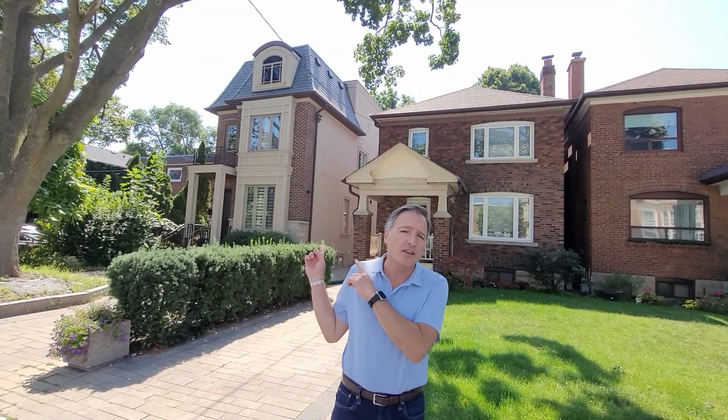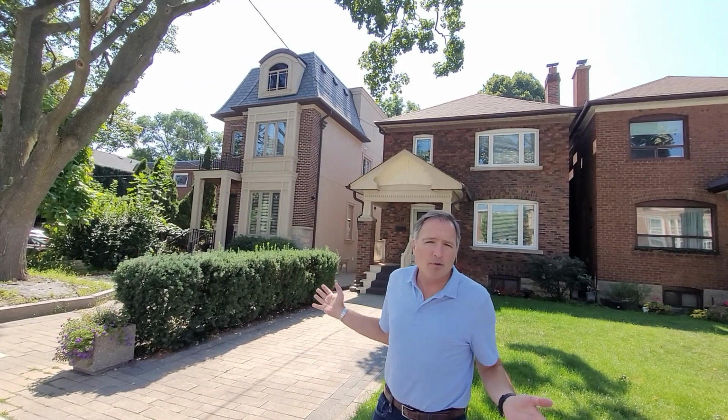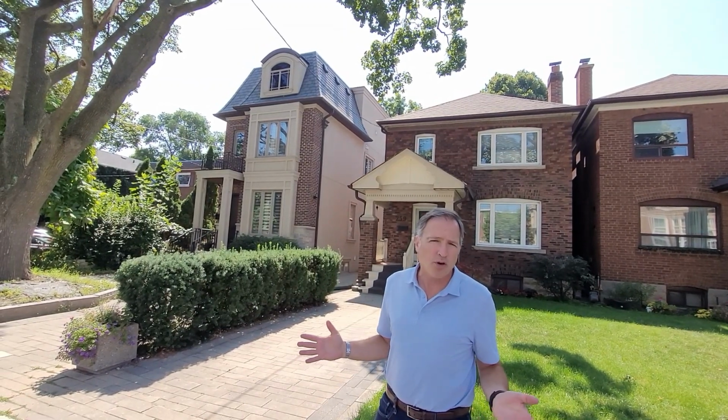So I wanted to come here because I want to show you what's very typical in the neighborhood, and this is a really good example of the houses that were built probably in the 1940s, 25 and 30 foot lots. Over this shoulder here is an infill property. Again, I don't know what was there before. It more than likely was a bungalow that was torn down.